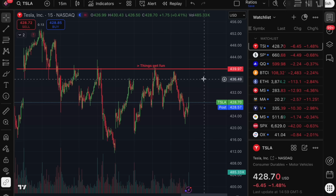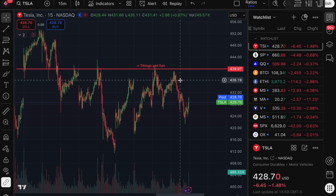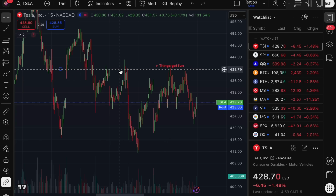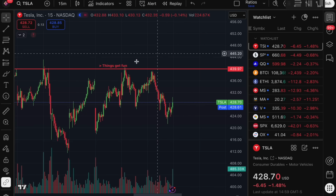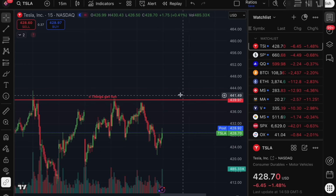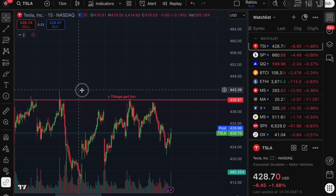If it is able to break out above this level, I'm looking for like an hourly close. Then I'm going to add calls because this is something that can absolutely moon going forward. Just a bunch of rejections off this. If we can get above, that would be beautiful. That's why I said things get fun above that level. I actually think we can see something like 500 this year if it is able to hold above. Ideally, you have something like a weekly close for confirmation, but I'm going to try and bite the bullet and add on the first hourly close above since it's been unable to thus far.